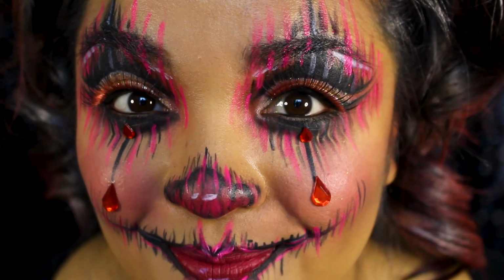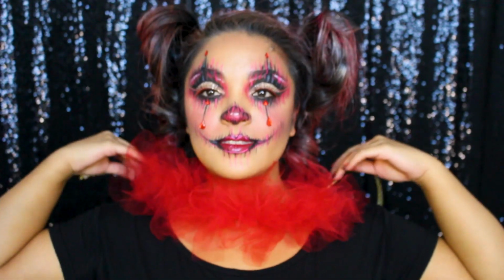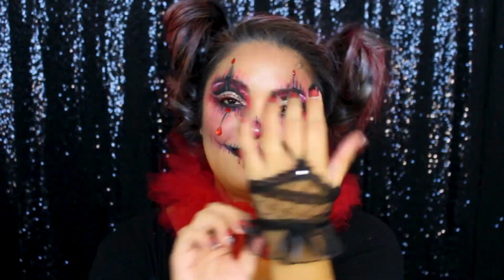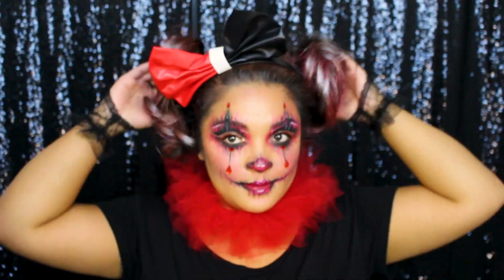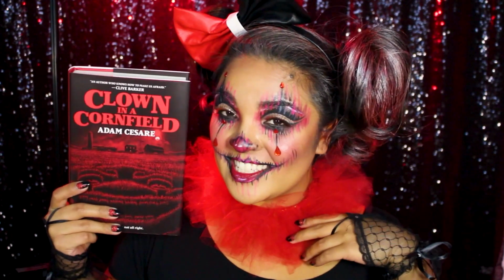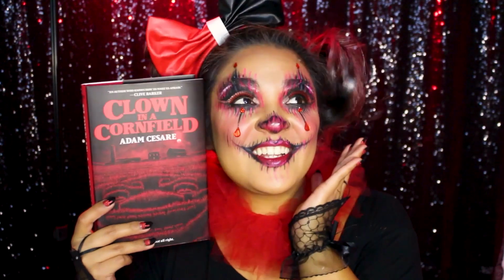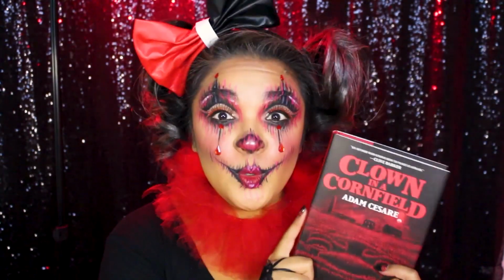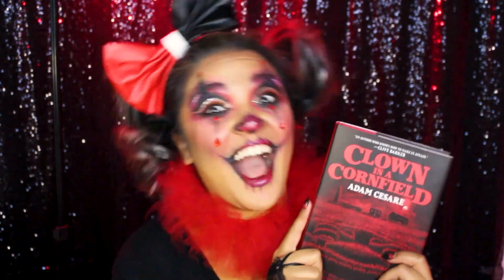The very last step for this first look is to accessorize, and I went with a red clown collar, a bow, and some cute black clown gloves. Alright, here is our first look, our first cute killer clown look. But now let's make it epic. Cue quick transformation montage!